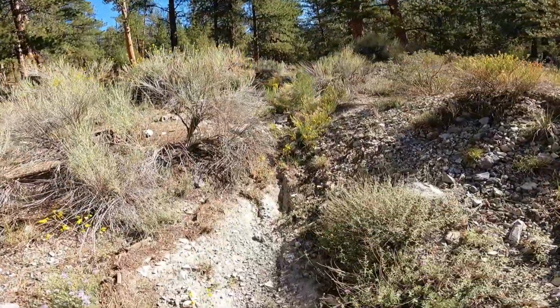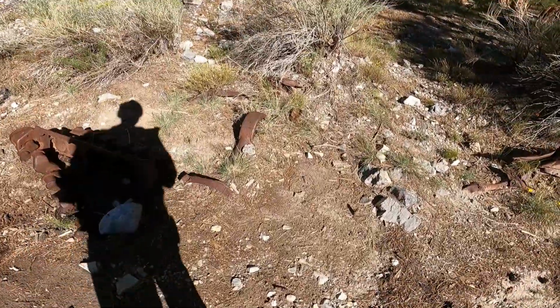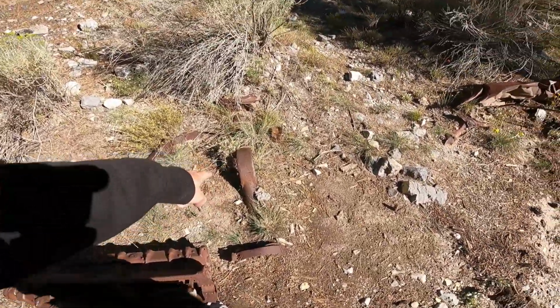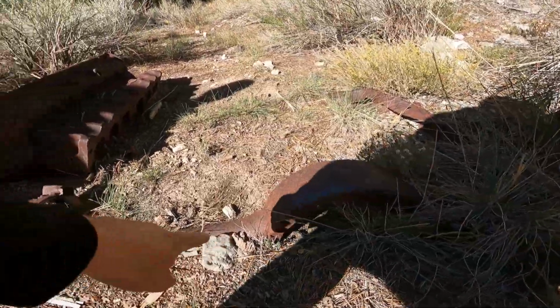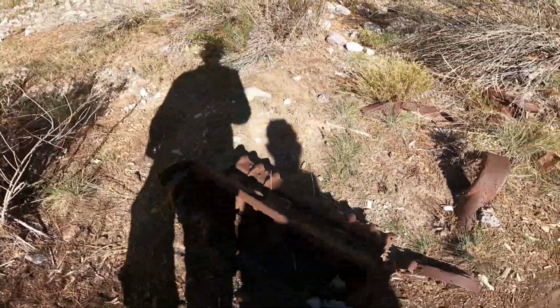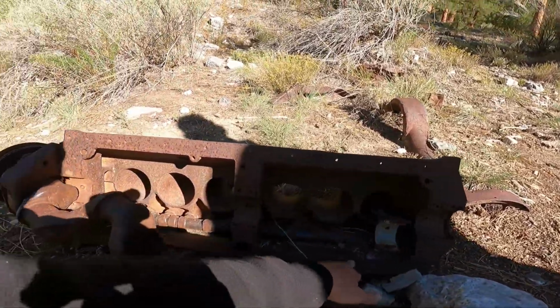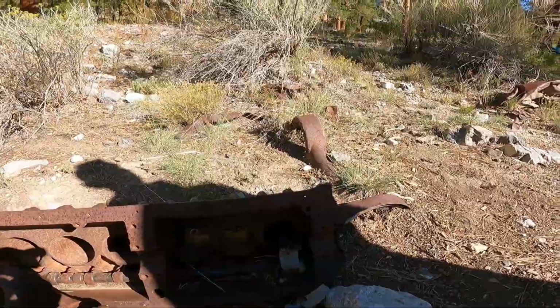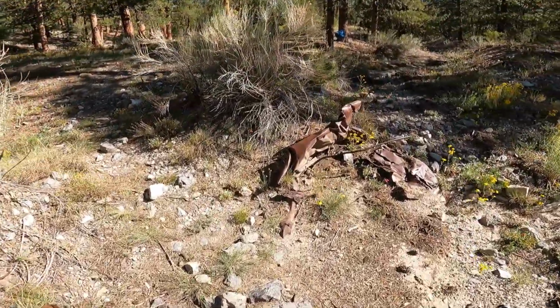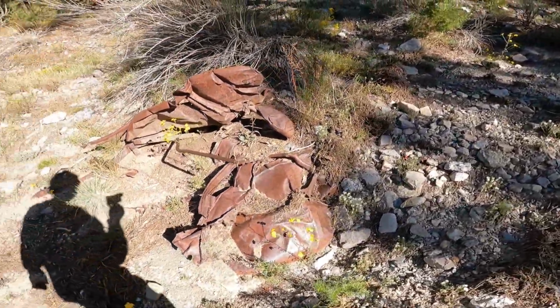Ah, there we go. There you go. There's the rear end right there. I don't know if you can see that. That's where the axles would be. There's what's left of the block. The crankshaft, cam. No, there's still a piston. Some left of the car. I'll see if I can find a picture of what the car used to look like, and I'll post it.